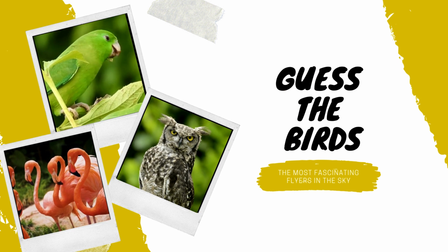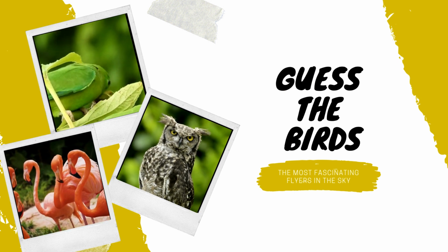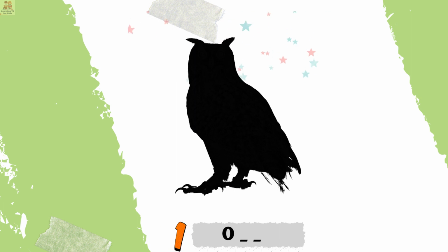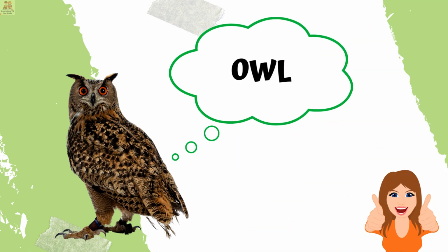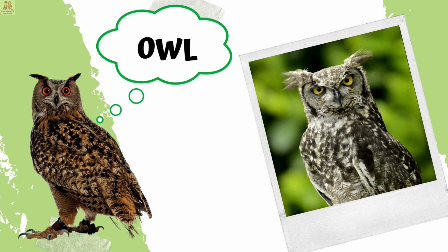Hello kids! Let's guess some of the beautiful and colorful birds. Let's get started. Guess this one that starts with O. It's an owl, O-W-L, owl, and these are night birds.